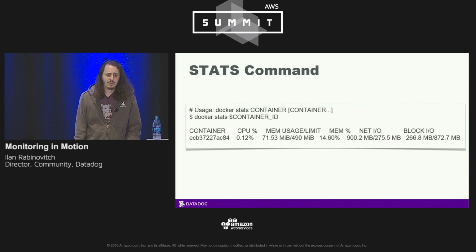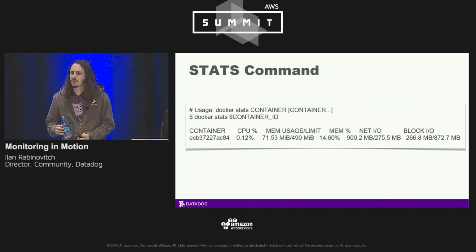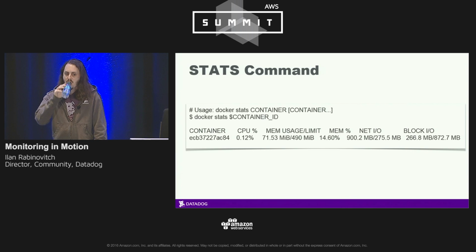And then finally, you have the Docker stats command. It's similar to top or PS if you're used to it. You just pop in the container ID, and you're going to get just a very quick summary, in a human readable format. Very useful in a quick troubleshooting sense.